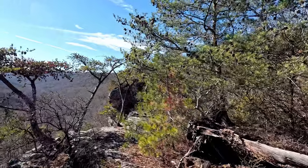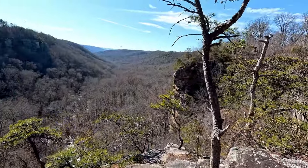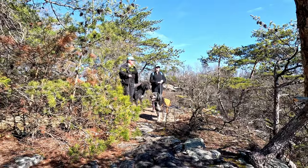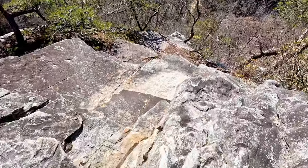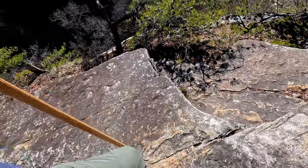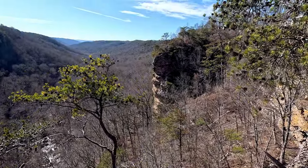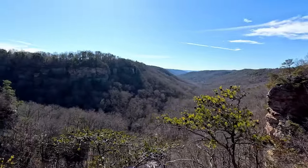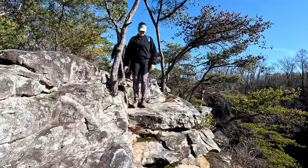Here we go. This is the viewpoint I was looking for. Put my hat on. Woo! What do you think? Is that as close as you're gonna get? Yeah. It's actually a big flat area out here with nice seats. You can sit. Amazing. You don't want to come over here, just sit.